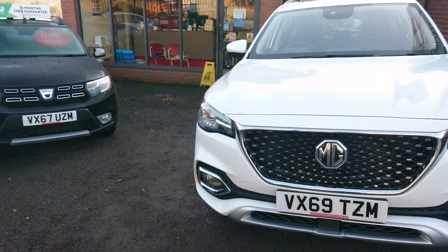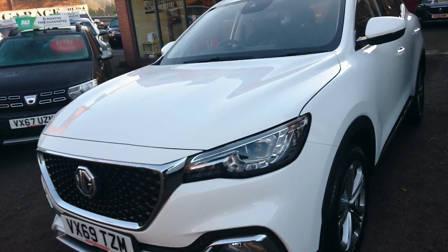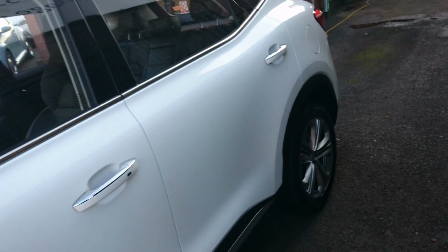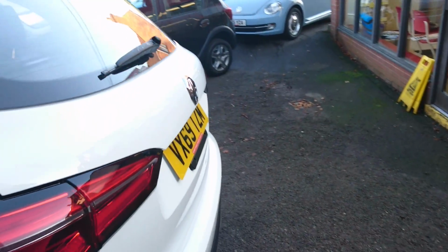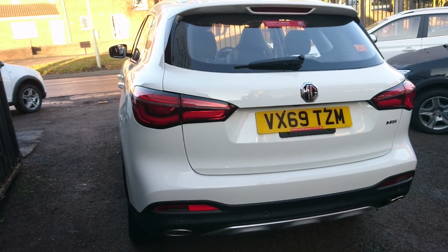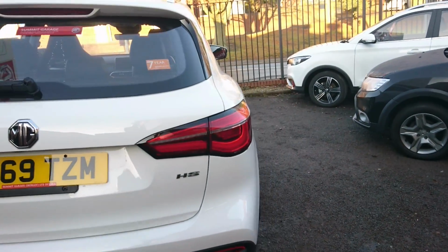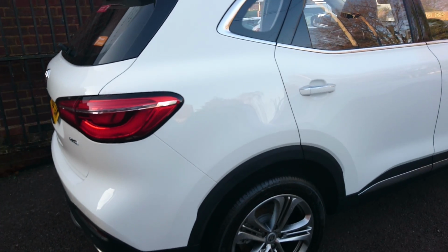So that's just a quick initial look at the 2020 MG HS 1.5 Exclusive manual. I have to say it does look rather nice. It's a very competitively priced car. You sort of think, well, why would I spend £23,000 on an MG? They don't sell expensive cars, do they? Well, they haven't done for a while, but if you think about what this goes up against, things like the Kia Sportage, the SEAT Ateca, the SsangYong Korando. The Korando is quite well matched to this car.